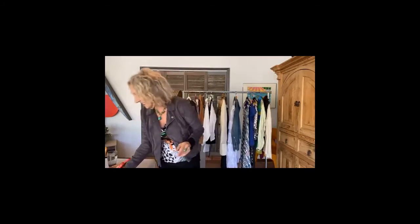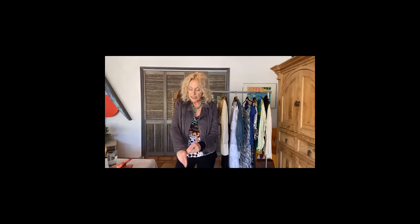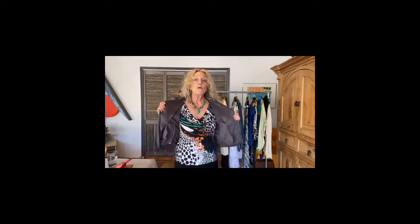All right, my second tip has to do with what if you bring something home that's the wrong color for you. An example is something that I'm wearing today. Now, this is a Vegas jacket. It's a light suede, kind of a moto jacket, and I love it. But it's kind of a taupey gray color, and that's not a perfect color for me. I can rock it, I can make it work, because I'm wearing it with things that are so me.